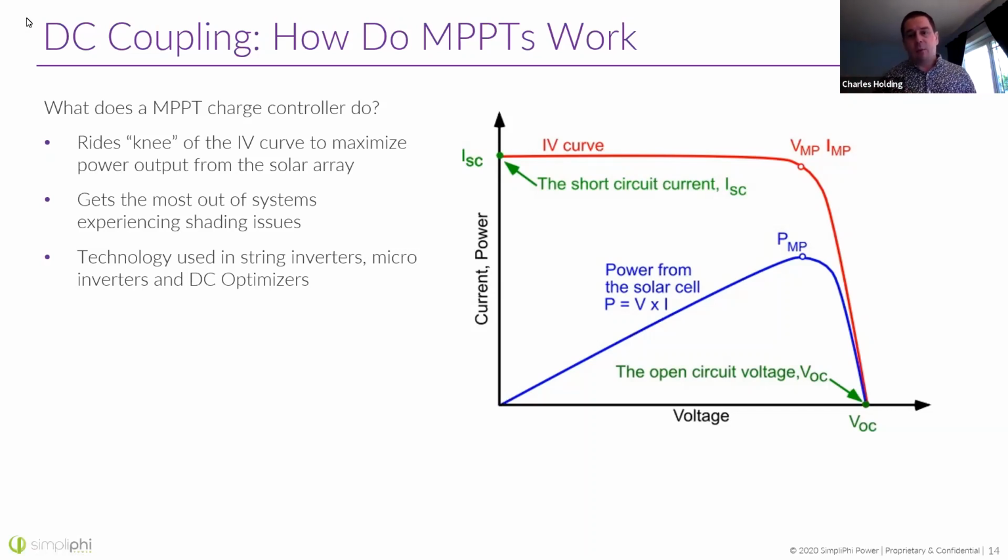Similarly, on the lower right-hand corner, where we've got VOC, that's the open circuit voltage. So if you had a solar module and you had the positive and negative leads open air, and you took a measure with the voltmeter, that would be the highest possible voltage. But because they're not connected, current is 0. Again, from Ohm's law, we know that that high voltage times 0 means power is 0.